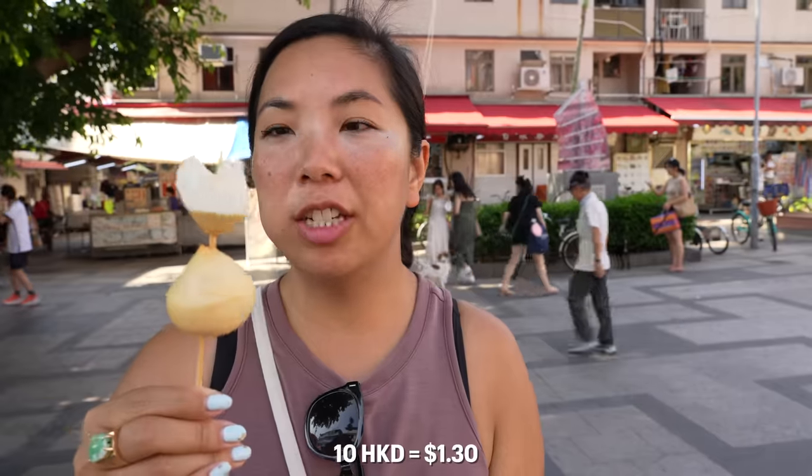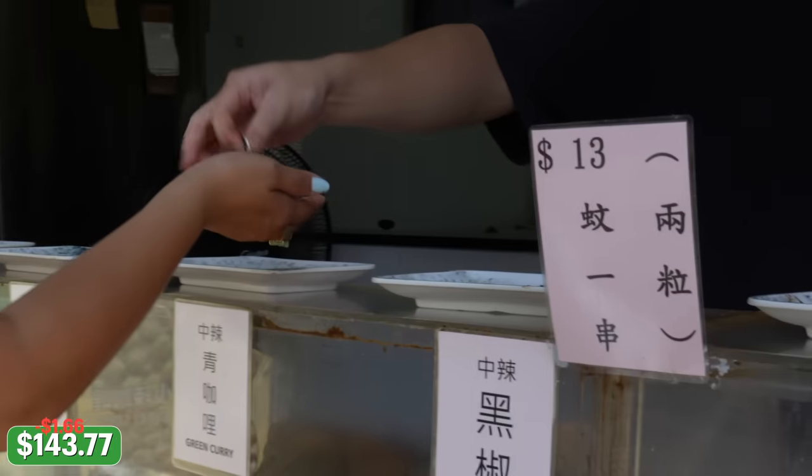Mmm. Dense and spongy and kind of like chewy. It's got some bounce to it, which is really important. 10 HKD. Wow! Just doing a food tour of fish balls here. This one's a Sichuan spicy one from the place next door. It smells spicy.